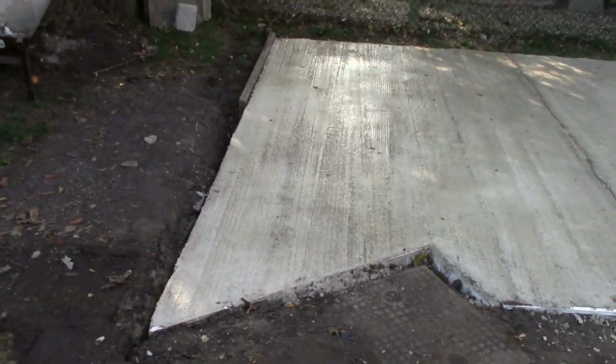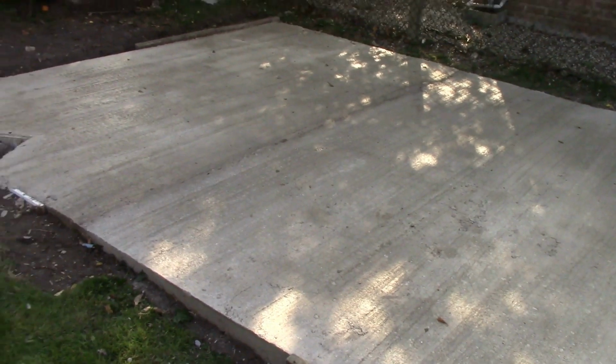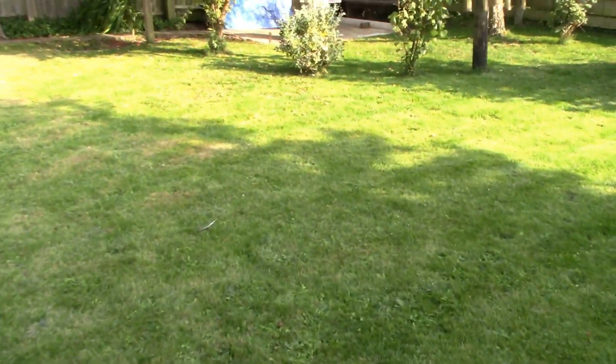And then, brand new concrete pad. Not finished yet. For doing exterior car works, like repairing Clios and stuff. That, and the rest of the garden is basically the same. Let's report back to the car.